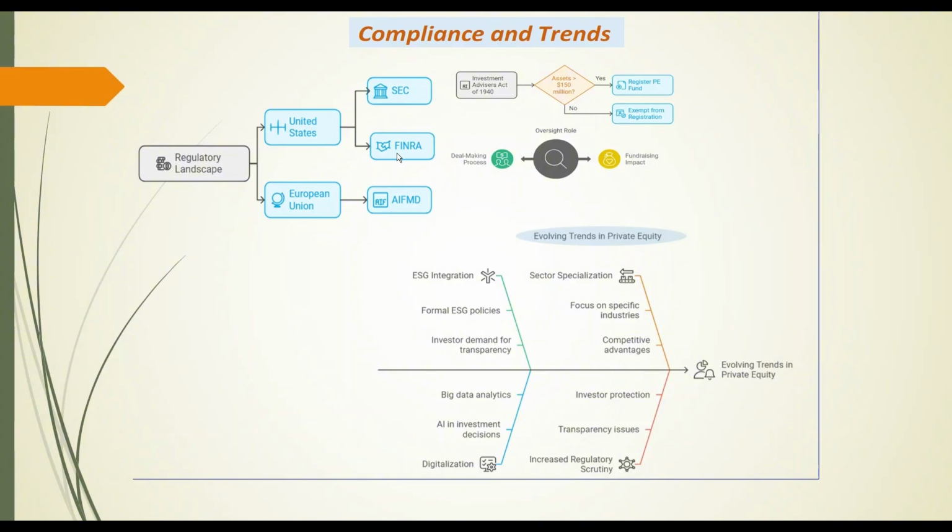While FINRA primarily oversees broker-dealers, it can have some influence on private equity transactions and interactions with public markets. And then we also have the New York Stock Exchange and the state administrators. They both regulate private equity funds. In Europe, we have the Alternative Investment Fund Managers Directive, or AIFMD.